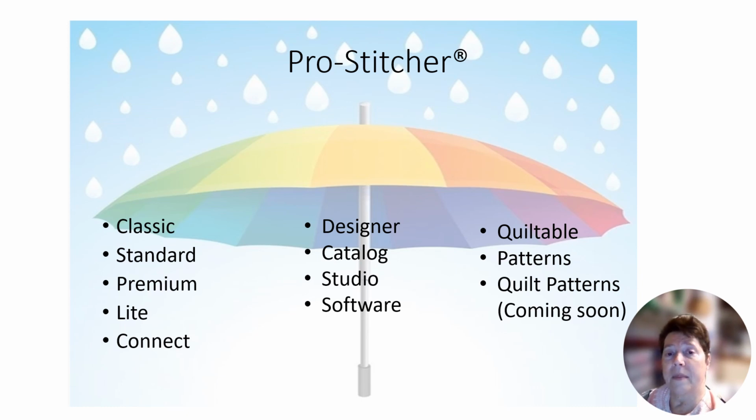Also, there was a separate website where you were able to purchase designs, and that was formerly known as Quiltable. It still fell under the Pro Stitcher family of products, but didn't appear to have the Pro Stitcher name. Now, Pro Stitcher, or Quiltable as it was known, is now known as Pro Stitcher Patterns. And coming soon, we're told, is going to be Pro Stitcher Quilt Patterns. So we have yet to see what is in the works for that, we know is coming real soon.